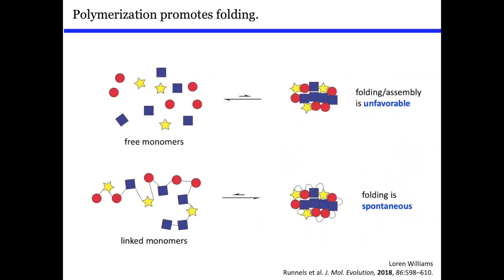Free amino acids or free nucleotides, with very rare exceptions, do not associate with each other. So free G and C don't form base pairs in solution, whereas in the context of an RNA, they obviously form hybridized duplexes. Proteins form folded globular structures with hydrophobic cores, but monomeric amino acids don't associate and don't assemble. And the same is true for polysaccharides. Polymerized sugars assemble into stable fibers and make cotton that we're wearing in our clothes, but monomeric sugars don't do that.